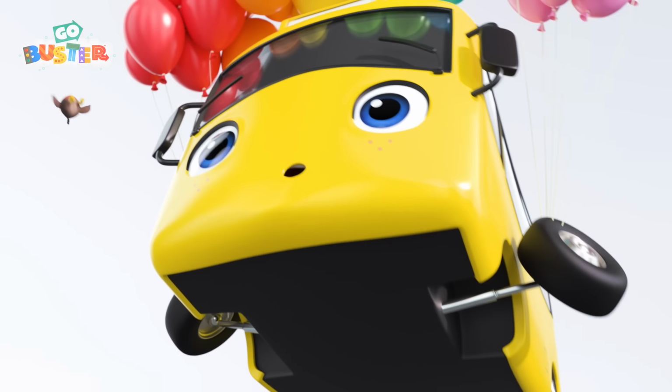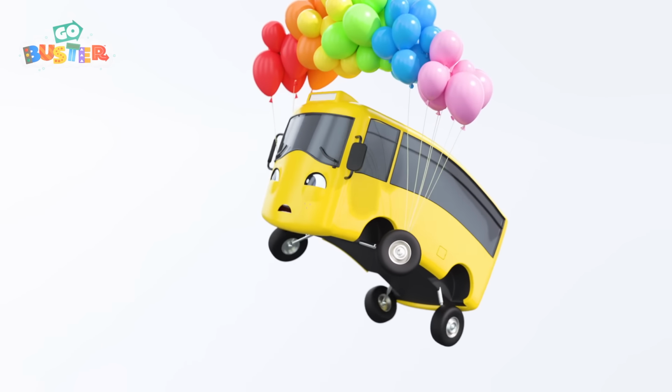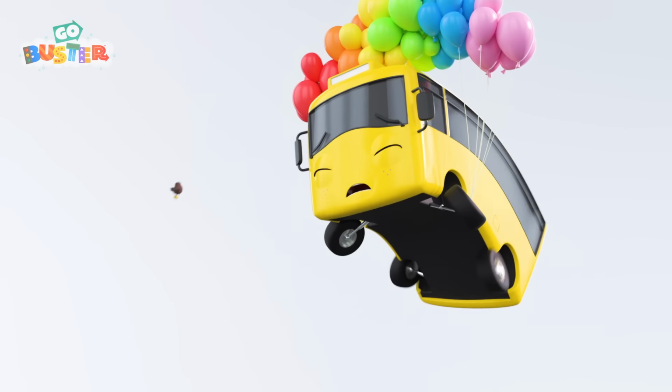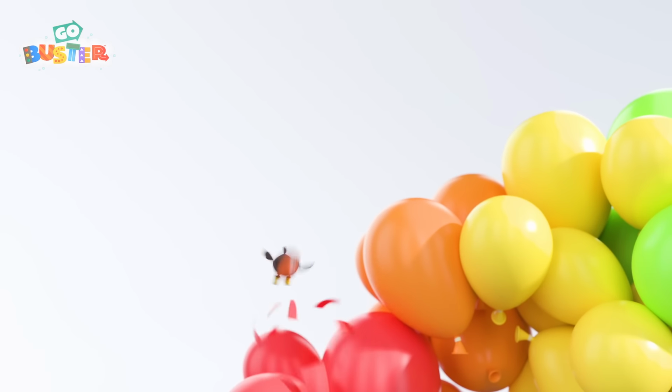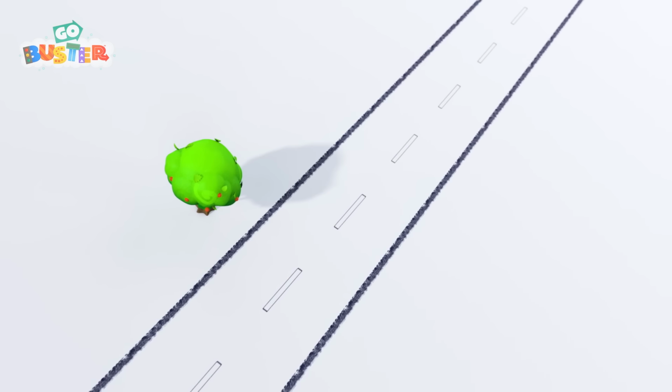There's something you don't see every day. Oh, Buster, you're floating quite high now. Terry looks so small down there on the ground. I think Buster is starting to get scared. You don't want to end up in space, Buster. Robin, you've got to help. Great idea. If you pop the balloons, Buster will hopefully float down.